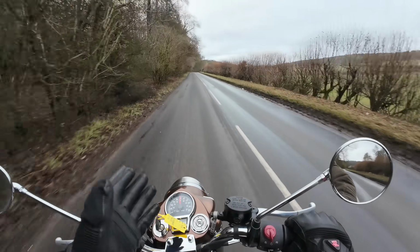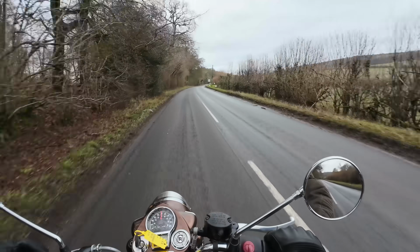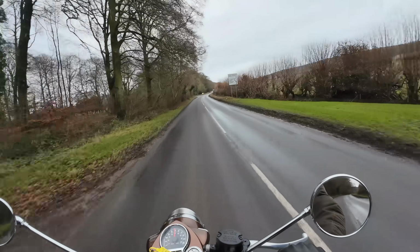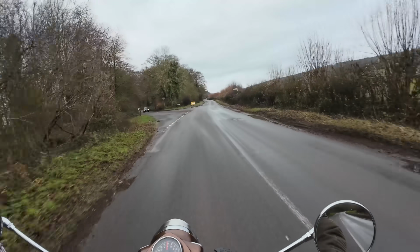But yeah, it's one of those bikes. Look, I'm in top gear, I'm doing 50 miles an hour. I've no desire to go any faster. It's not that sort of bike. This isn't about thrills and spills. It's about, as I say, riding along at sedate speed, enjoying the countryside.